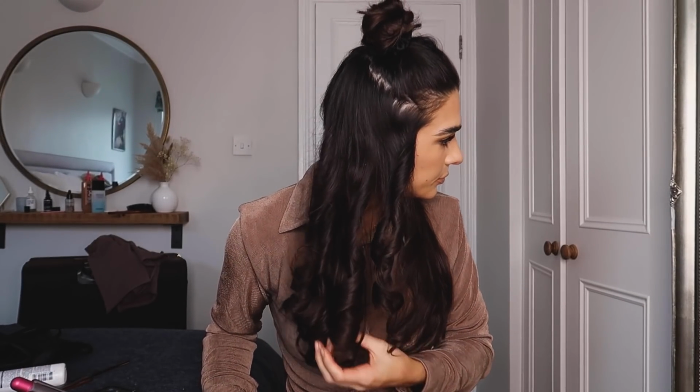Okay, and then that's kind of what that side's looking like. So really tight curls. Obviously if you do want them tighter again, just use less hair, and then you'll just have to wrap it around. I'll probably use a little bit too much hair with this one. And then I basically repeat on this side.